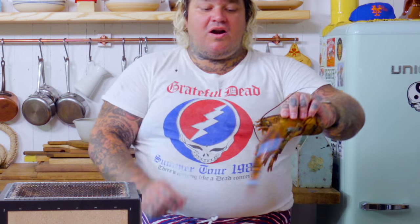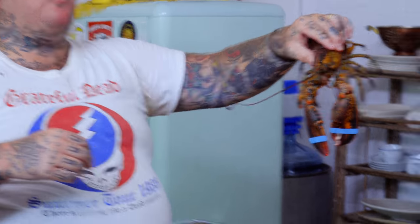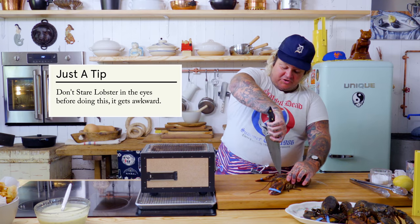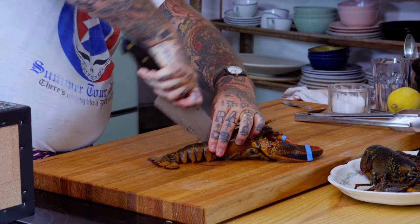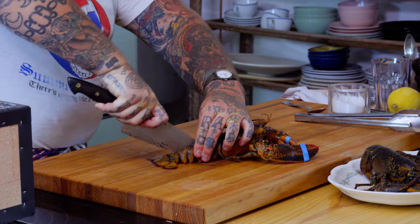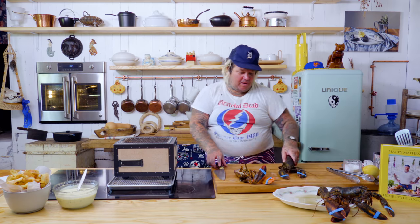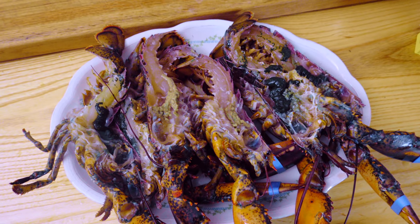So we got lobsters. You wanna make sure that they have long antennas. Because if they have long antennas, it means that they weren't in the tanks that long when you were buying them. What you wanna do is put your knife right in the middle of their head, push down, and then we're just gonna go directly, work our way down, and they are filled with beautiful lobster meat. What we're gonna do is we're just gonna chop them all in half here. So now we have our chopped lobsters.